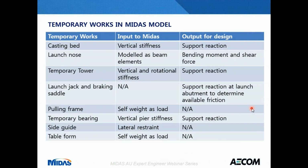This table summarizes the integration of temporary works to a MIDAS model. In the model, casting bed stiffness is represented by a series of vertical springs. Spring reaction is the load on the casting bed spine beams.